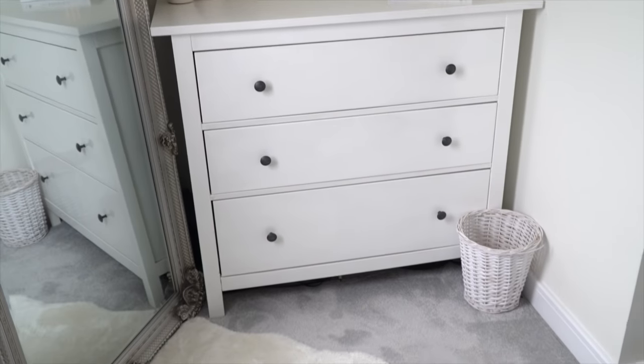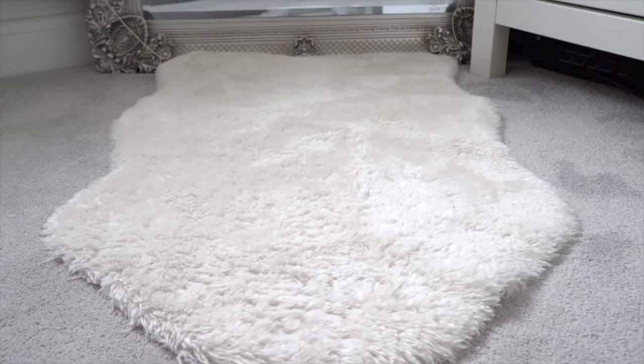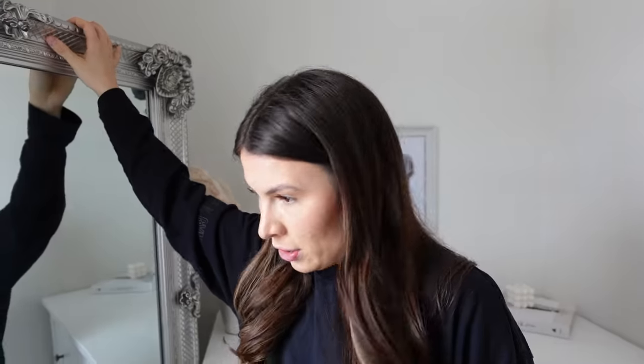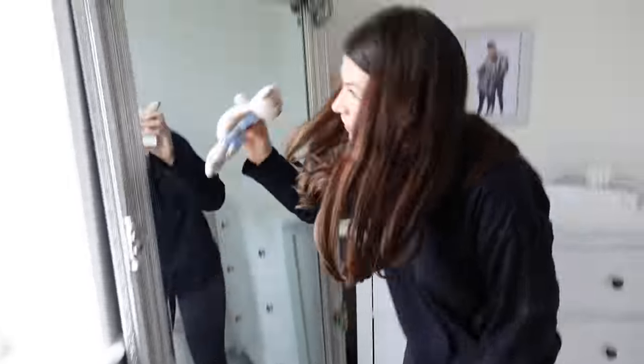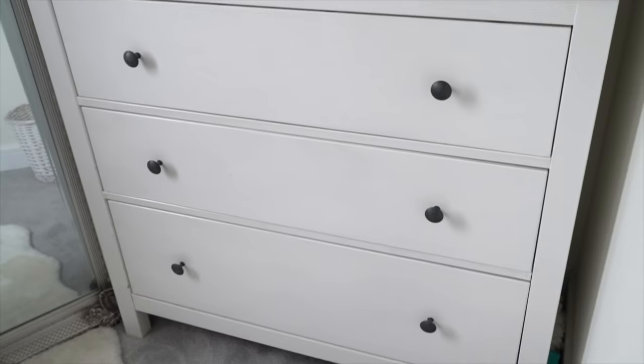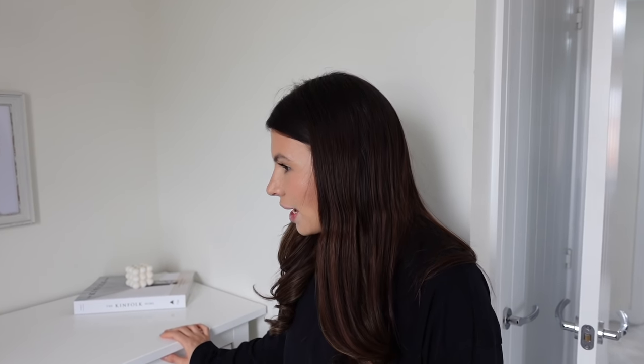Then over here we've got the sheepskin rug, which is actually from IKEA. We've got this huge mirror that's from The Range. I think this was like £80, wasn't it? £100. Oh no. We've got this chest of drawers, which we actually upcycled ourselves. This is the IKEA one, but we just painted it again. Unfortunately, we're going to have to get a new one because this one is falling apart now, which is really unfortunate. But yeah, we did try.